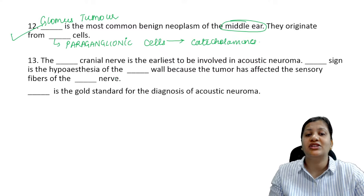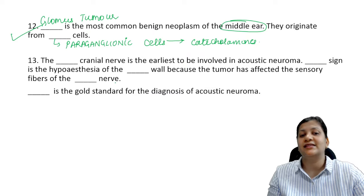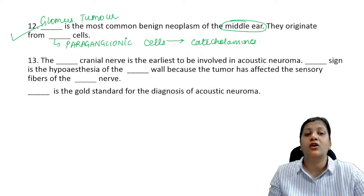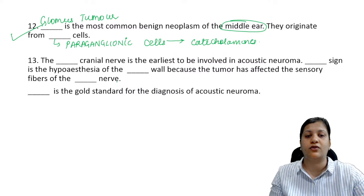Okay, dash cranial nerve is to be earliest involved in acoustic neuroma, and there is a sign where you see hypoesthesia of the wall because of the involvement of the sensory division of one nerve. What are these two nerves? They're separate nerves. What nerves are we talking about?